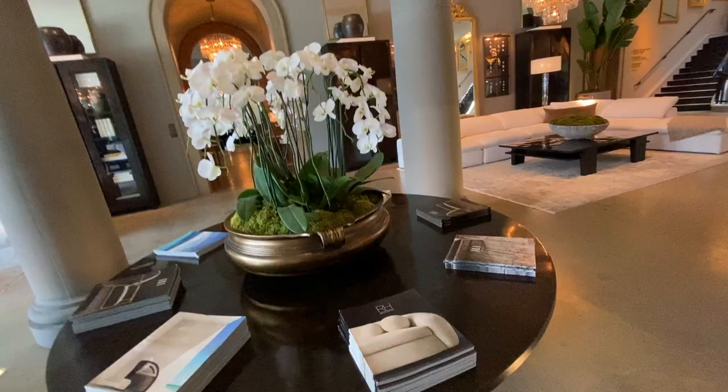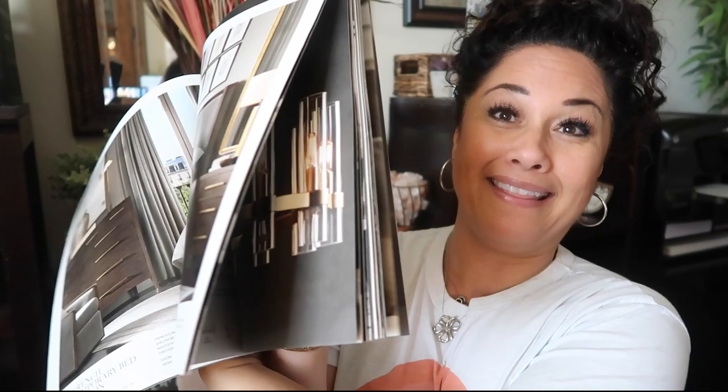And so what I did was, now obviously I am not an interior designer. I know what I like, but I like to work from inspiration. As you saw that last table, they had a bunch of catalogs. And these catalogs are literally no joke. They're so thick and they have the most beautiful pictures in them.